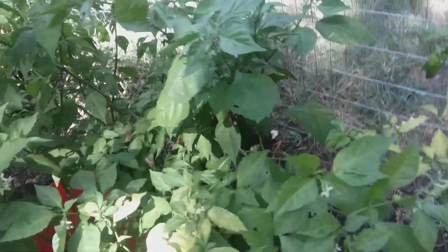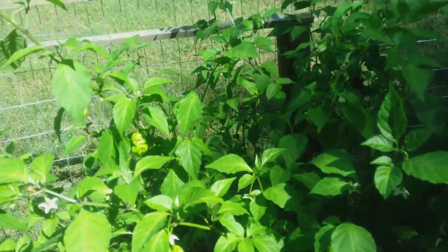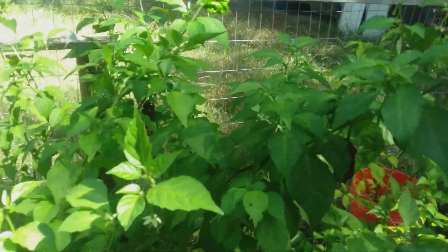And then I got my chocolate Primatalis. This has got a ton of them. Ton of ripened ones on it. So I may or may not go around and pick peppers today. I was going to, but then I thought I'd make the video. See, these things put out some pretty gorgeous peppers. Let's see if we got any over here. There's probably a good 8 to 10 almost fully ripened chocolate Primatalis on here.